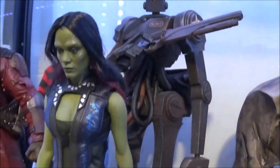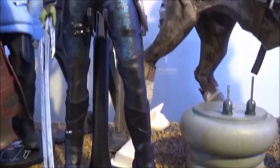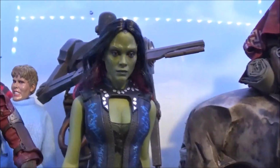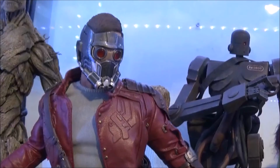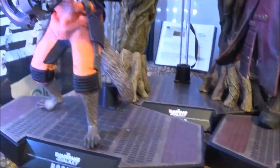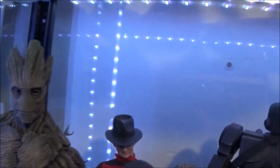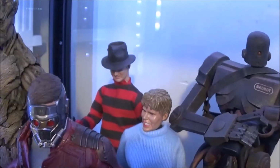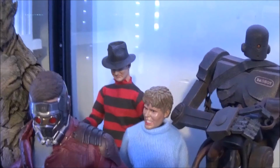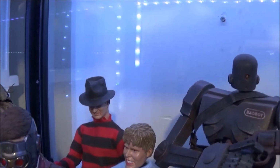Popbot 3A again. Some of my 3As have been packed away. Guardian of the Galaxy: Gamora, Star-Lord, Rocket, and Groot. And a couple of Sideshow pieces there, horror figures: Pamela Reese, I think her name is, and then Freddy Krueger at the back there.